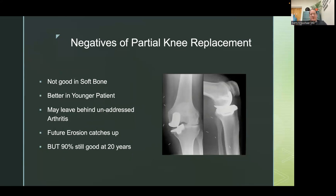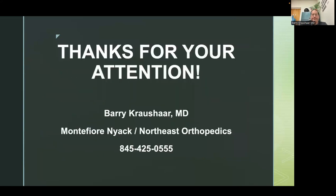How often does that happen? In my practice, once every 2 years, I might have to revise one. So it's rare, and it might be somebody else's revision, but it's rare. It can happen. So that's the prepared part of the talk about partial knee replacements and a little comparison to total knee replacements.